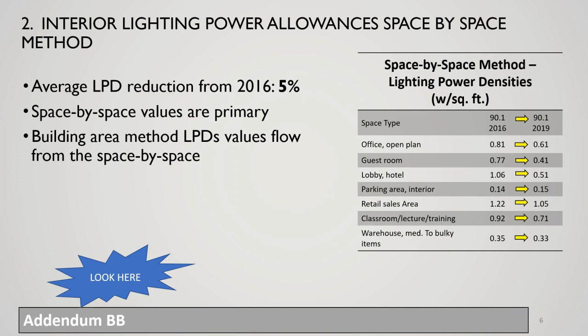There are roughly 140 different spaces within the space by space list. And if you just took an average of all the changes, that's where you come up with 5%. If you weight that by common or most area, that number might be different. The table over on the right, just as a sample of what you'll see, in the first column, you'll see 90.1 2016. And on the column on the right, you'll see 90.1 2019 values.